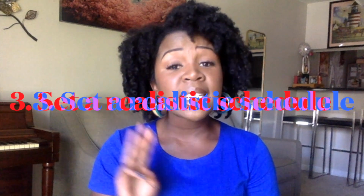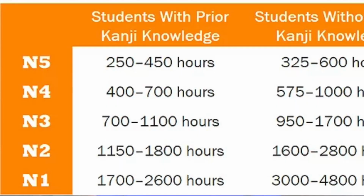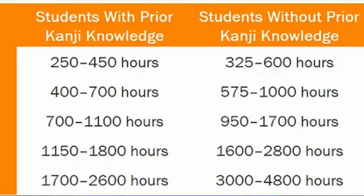Number 3 is to set a realistic schedule. It takes a lot of time to get proficient at a language. It takes a lot of dedication. For most JLPT situations, I would budget at least, very minimum, 4 months of study, at the maximum up to a year, even more depending on your level of Japanese. So it's really important to know where you're starting from, know what you can commit to, and commit to it.